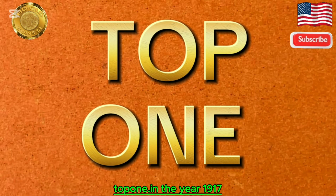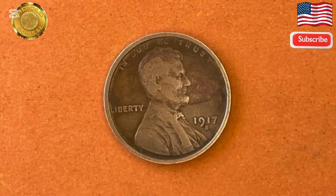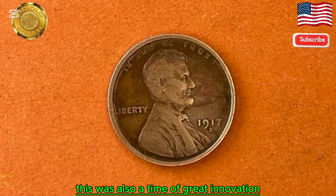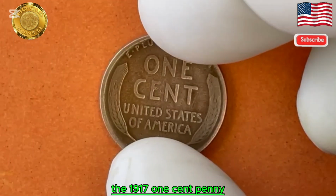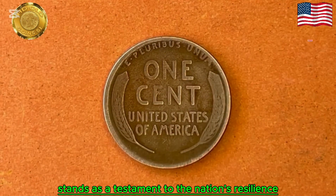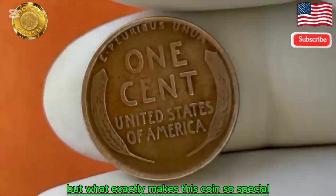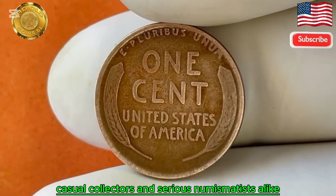Top 1. In the year 1917, the world was in the midst of turbulent times. World War I raged across Europe, and the United States was caught in the throes of change. This was also a time of great innovation, especially in terms of coinage. The 1917 1-cent penny stands as a testament to the nation's resilience and its ability to adapt through challenging times. But what exactly makes this coin so special? And why does it capture the attention of both casual collectors and serious numismatists alike?